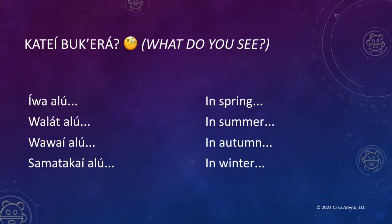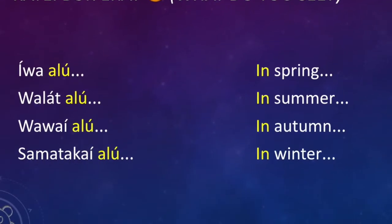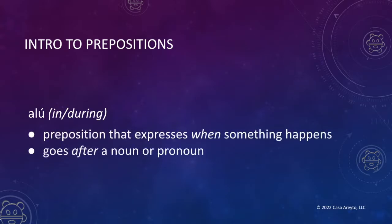Iwa alu, in spring. Walat alu, in summer. Wawai alu, in autumn. Samatakai alu, in winter. Katei bukera, what do you see? That's right. In Taíno, the preposition in, alu, comes after the pronoun or noun. In Taíno, alu is the preposition that means in or during. This preposition expresses when something happens. And as you saw, it goes after a noun or a pronoun. This is different from the English, in which the preposition comes before the noun or the pronoun.